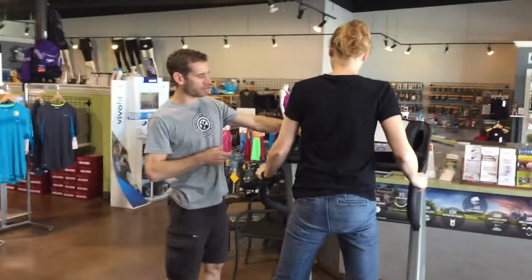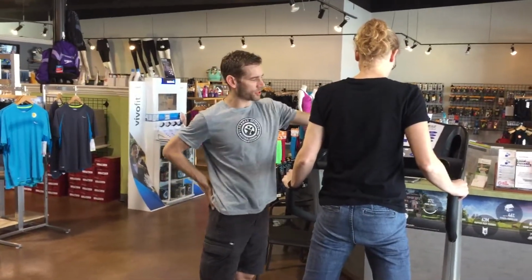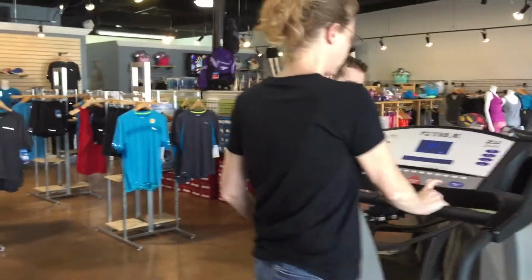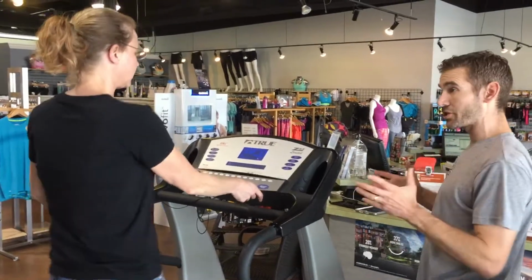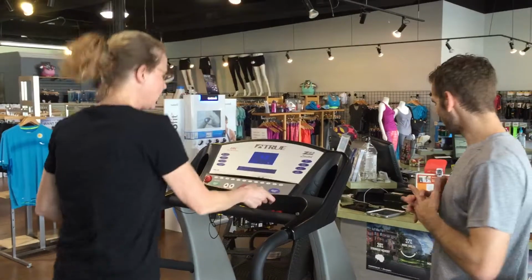We'll hit the green button, and it'll start real slow. I want you to use this plus sign. Let's get you up to a comfortable walking, or a slow jog. I'm going to give you about a minute or so to get some blood flowing. And then we'll get you up to speed, and I'll videotape you for about a minute, and then we'll look at your video. Sound okay? Sounds good.